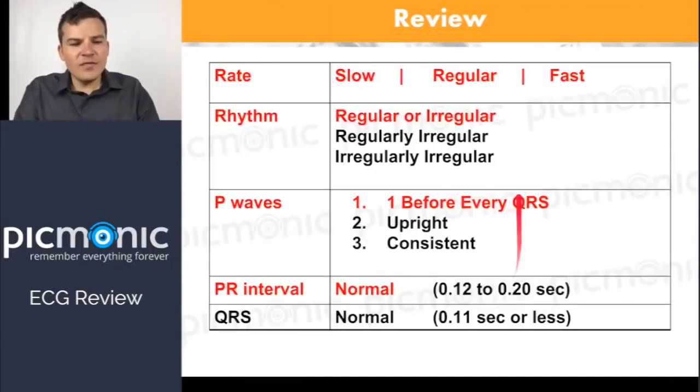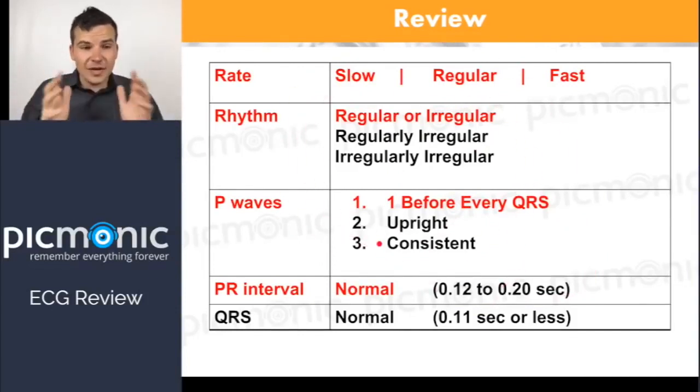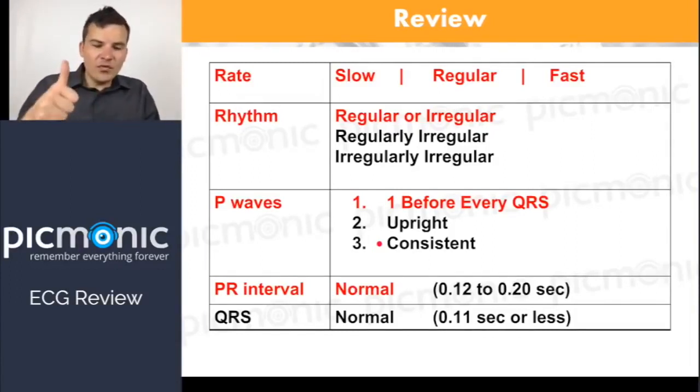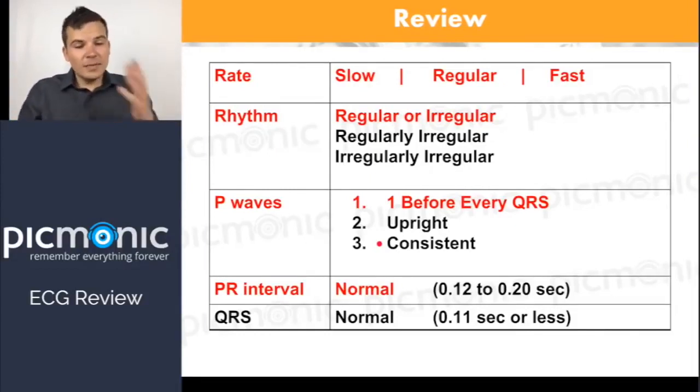So here's our same review of what you need to know. Follow this same process. Just do it. What's the rate? Is it slow? Is it regular? Or is it fast? What's the rhythm doing? Is it doing the same thing over and over? Or is it just doing a bunch of random stuff all over the place? What about the P waves? One before every QRS is the most important. And then, of course, each one needs to be upright and consistent. They need to look the same all the way across. What's that PR interval? Less than 0.2 seconds. Super important to make sure that PR interval is less than 0.2 seconds.